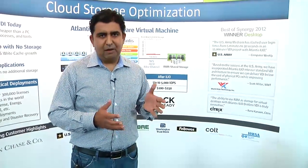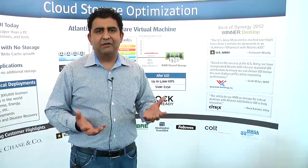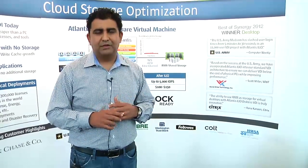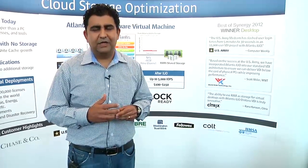The combination of in-memory storage along with traditional SAN NAS completely changes the VDI landscape. It allows VDI to scale, it eliminates all the performance bottlenecks that have been dogging VDI, and have given VDI a little bit of a black eye in one sense.